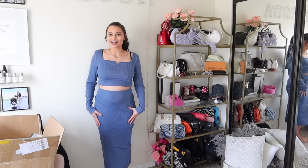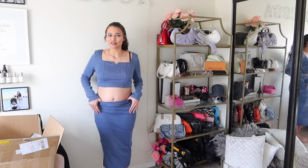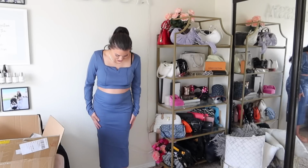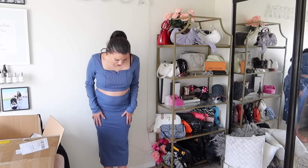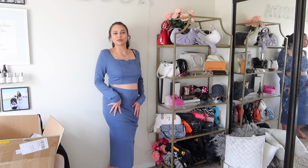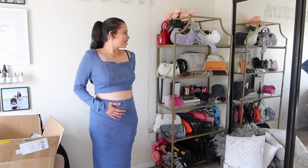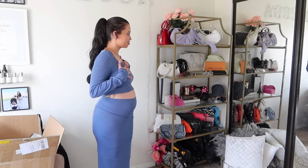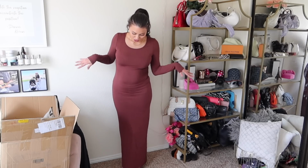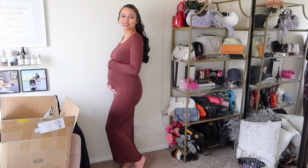So here's the set and how it looks on. As you can see, I do have it covering the belly. You can obviously wear it lower, wear it higher, whichever you're comfortable with. This stops about halfway down my calves, so it does not go all the way down, but it's still a cute length, I think. It's really comfortable, a nice amount of stretch, and just comfy overall. And here's the next item. We have a 1-piece long sleeve bodycon dress, and I am absolutely in love with it.